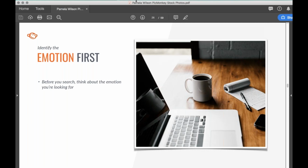So if you have it written down, that can be very helpful. It just keeps you on track so you don't get distracted by the shiny objects. So make a note, let it guide your searching, and then look at the emotional content of the photos you find. So don't just look at the picture itself. Really look at it and say, what emotion is this photo conveying? Does that make sense, Jake?